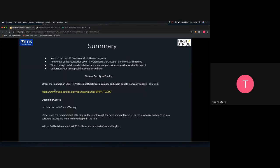We look at it as this is for people that are trying to get into their first role, people that might come from graduation. Hence why, if you ever wonder why it says First Stride in the top corner, this course is part of our First Stride scheme. First Stride is to help those make their first step towards something, whether it's a career change, or after graduation, after studies, things like that.